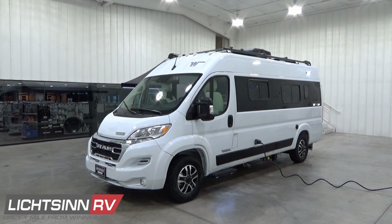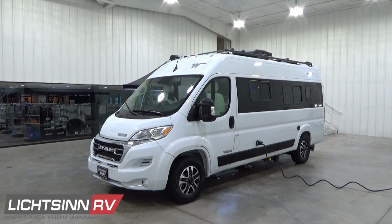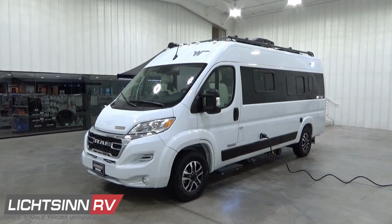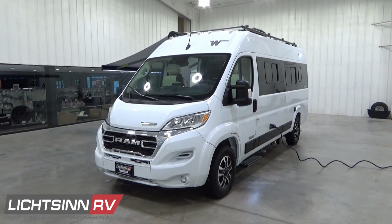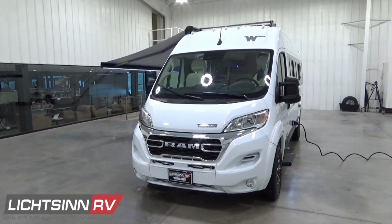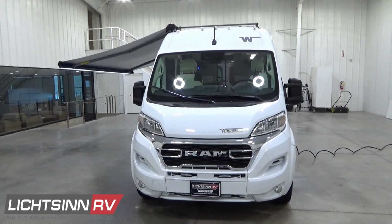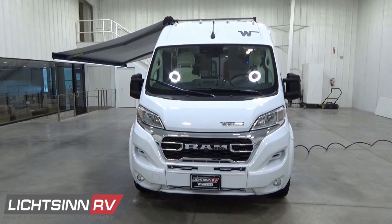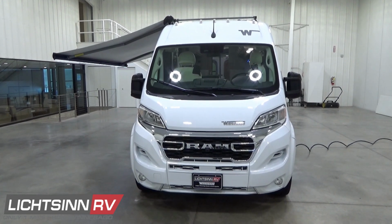As we work our way around towards the front of this RAM ProMaster powertrain, you'll see all new styling for the current model year. Restyled and re-engineered by RAM ProMaster, it features the 3.6-liter ProMaster V6 gasoline engine, estimated to achieve 18 to 20 miles per gallon highway. It boasts 280 horses for get up and go, 260 pound-feet of torque or power to maintain speed in grade situations. It's then mated up with the 9-speed automatic TorqueFlite transmission with grade braking capabilities.